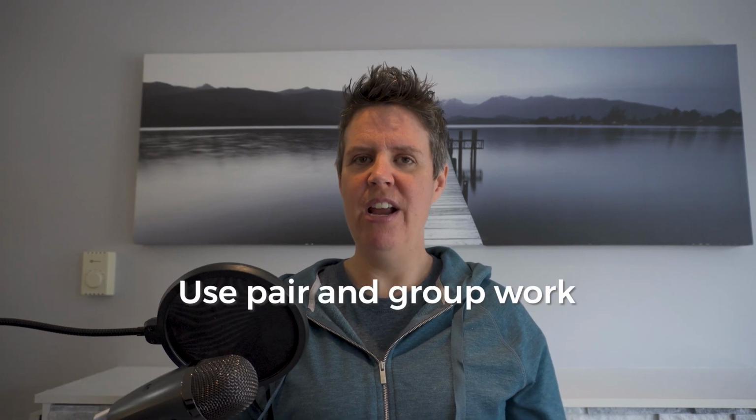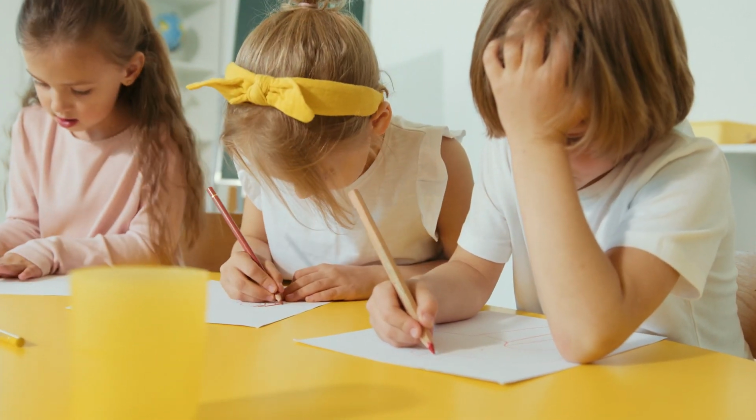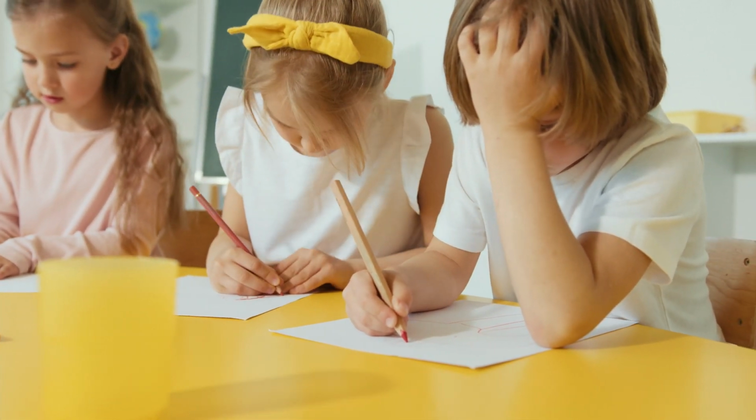The second way to handle a mixed level class is to use lots of pair and group work. I would do this in almost every class, but this is especially important in mixed level classes. Because if you're just standing there lecturing to people, it's not really student centered. And also, probably the weaker students won't understand you, and the higher level students will be super bored. But if you put students into pairs or in group work, they get an opportunity to use whatever language at whatever level they're at, instead of just the teacher imposing their level on the class.